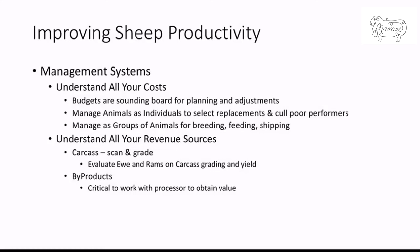And understanding your revenue sources. So I mentioned at the beginning, in marketing, we need to make sure that we're constantly in touch with the processor and constantly evaluating what our carcass qualities are in terms of the carcass grade, the carcass yield, what the feedback is from the plant. And typically, hopefully the plant is feeding back the responses from the consumer and the retailer to the lamb that we're producing. The other part is byproducts. It's important to the extent that the producer can get value from byproducts, but it's important that the overall value chain is getting value from byproducts.